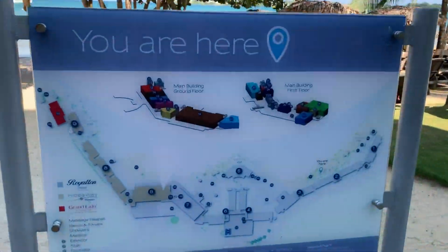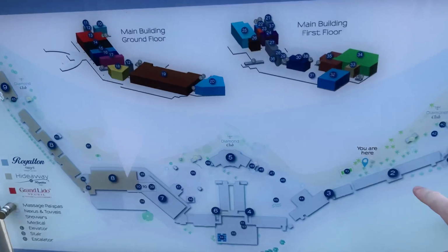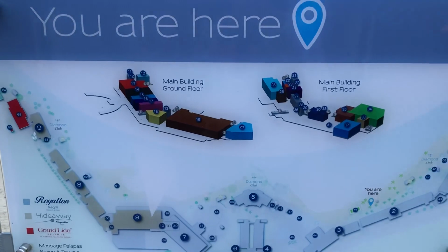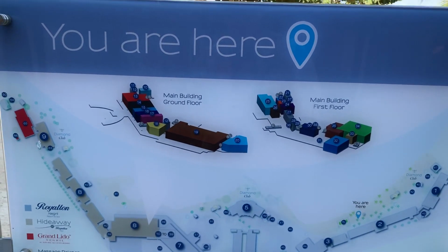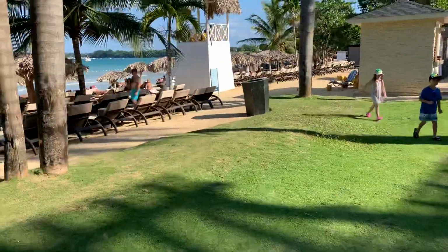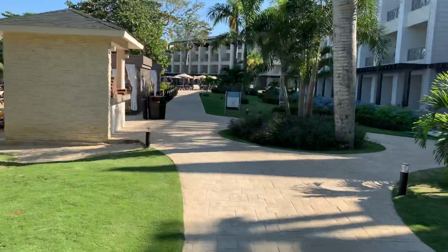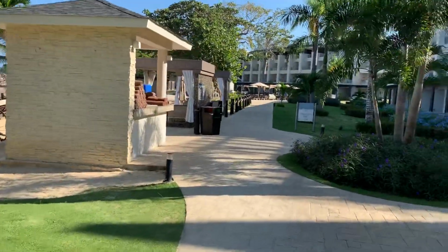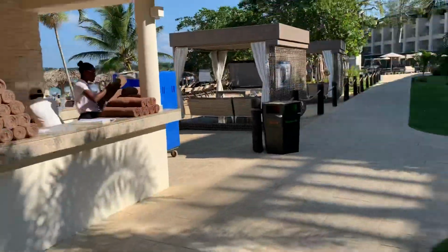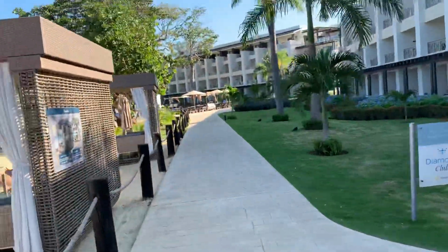Let's get another look at the map to give you an idea. As you can see, we're right here. The last time we looked at the map, over here, we don't hang out this far over because this is Diamond Club. There's a towel rack here. Diamond Club starts and goes over there, and there's an entire pool and whatnot.